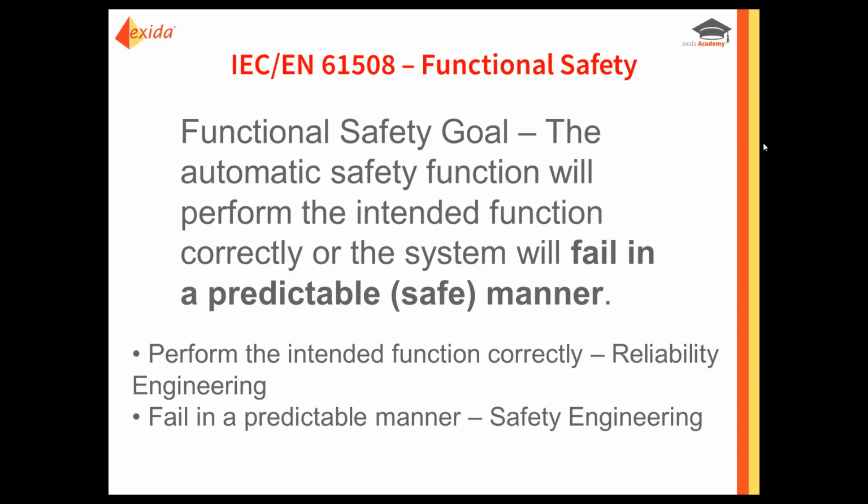IEC 61508, its main goal is to achieve functional safety, and it defines functional safety as the automatic safety function will either perform the intended function correctly, or the system will fail in a predictable or a safe manner. Performing the intended function correctly, that's reliability engineering. And safety engineering is looking to make sure that the system fails in a predictable manner.